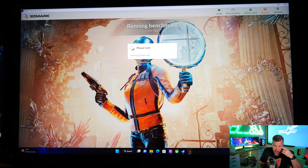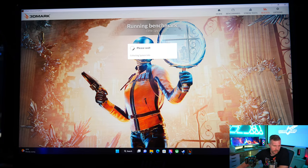Have you run Timespy Ultra? No. Let's go, 23K GPU score. Out of the box, I don't think we're going to quite get to 23K, but with a slight overclock, we'll push over 23K.